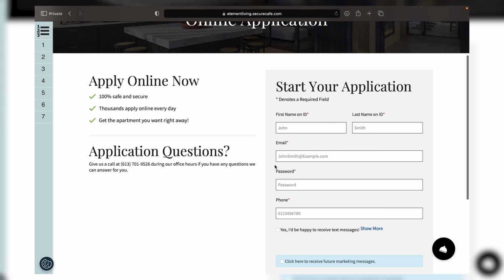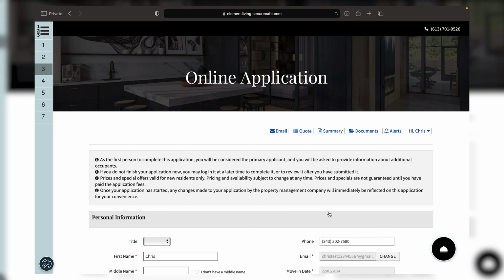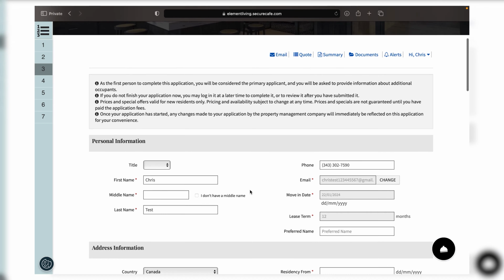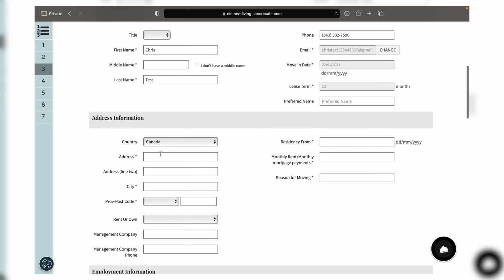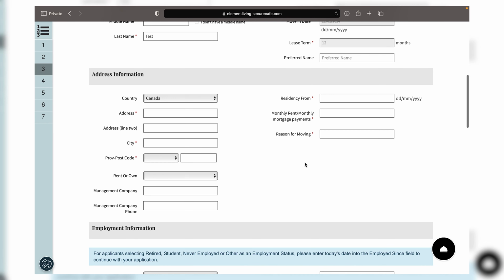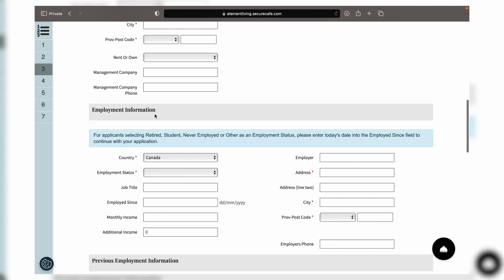The next step is to actually create your account. So you go ahead and put your first name, your last name, and then your email. After filling out your basic information here, and you've created the account and you're ready to start giving us your info for this suite. So essentially, as you can see here, you're able to start filling this all out. It's going to ask for your basic address information. So this is for your previous address, your employment information.